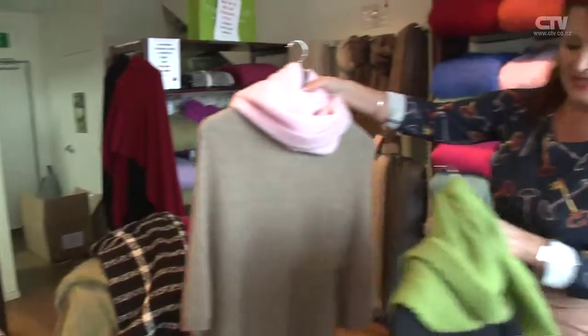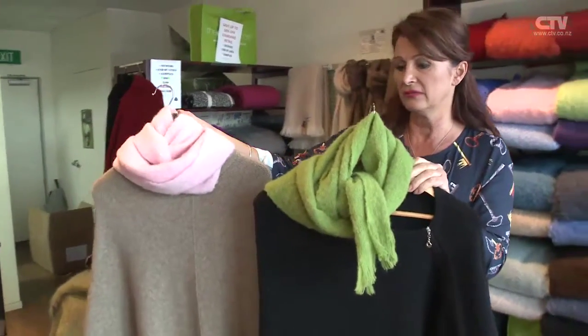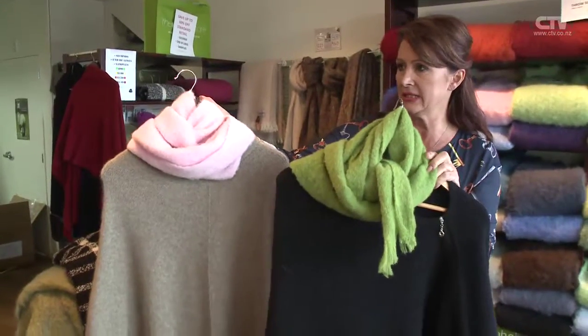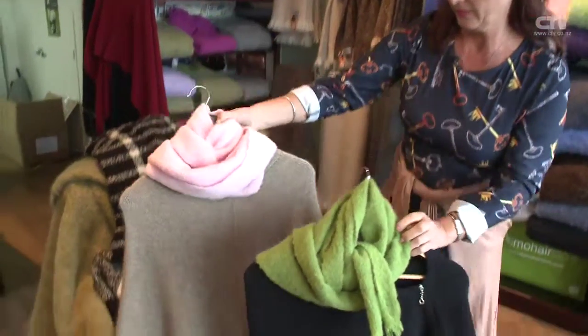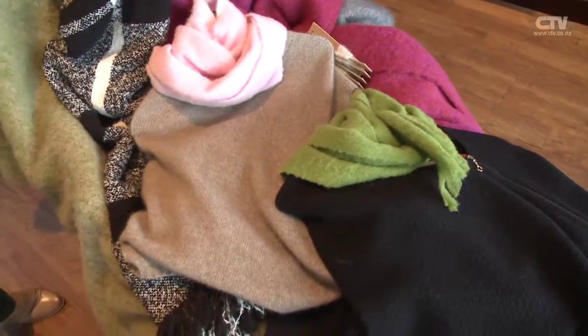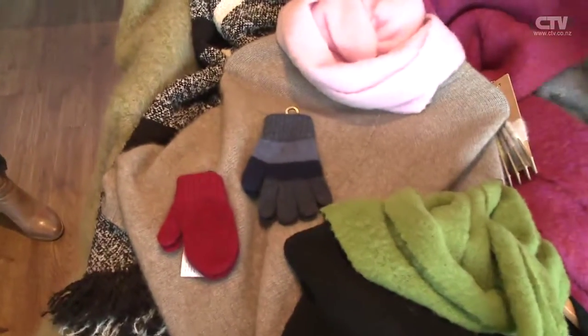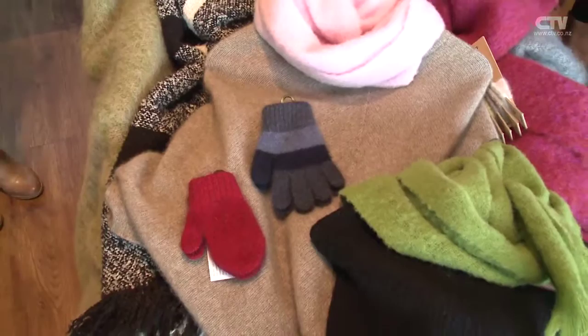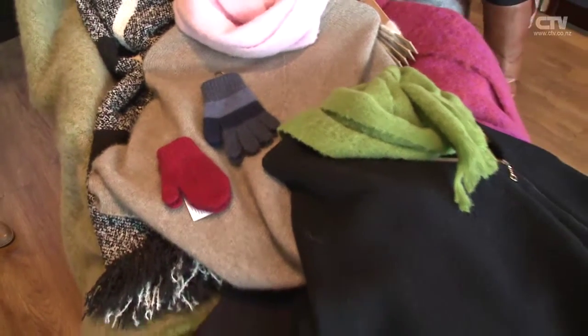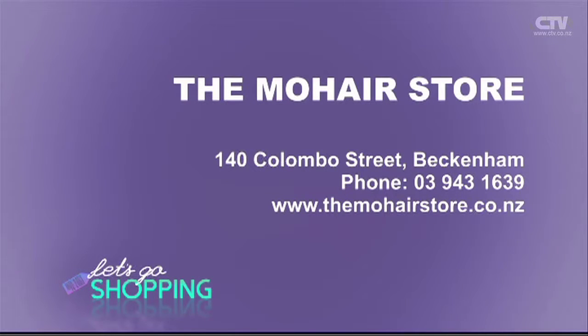Oh, beautiful, and gifts. Of course, let's not forget all our lovely possum merino accessories. So there are some alpaca scarves with those. We've got the shawls, ponchos, some wraps, and again all our gloves, our life socks. So lots and lots of things to keep you nice and warm and cosy. For the littlies, Andrea, as well. Yes, I know. My children have been wearing those a lot again, and with ski season starting and things like that as well. Get on into the Mohair store, 140 Colombo Street in Beckenham Central.